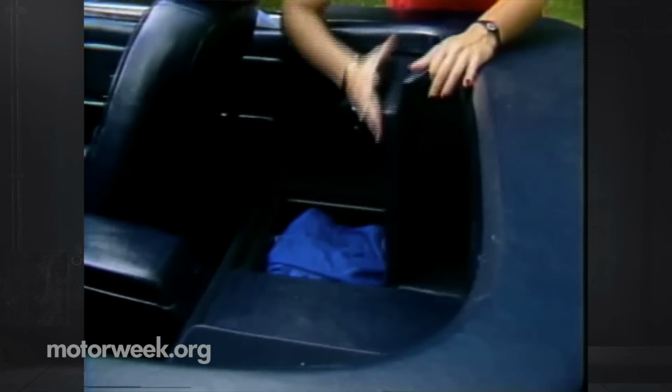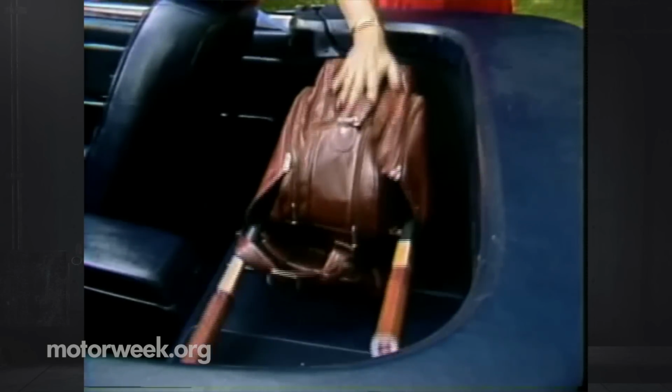The rear seat has been eliminated completely so that the top can be stored. It does provide a bit of extra luggage space, which is a good thing when you consider how small the trunk is. There's only space for a pair of small bags.